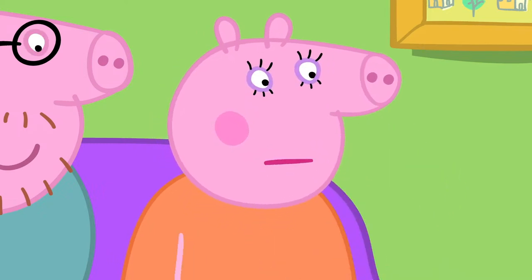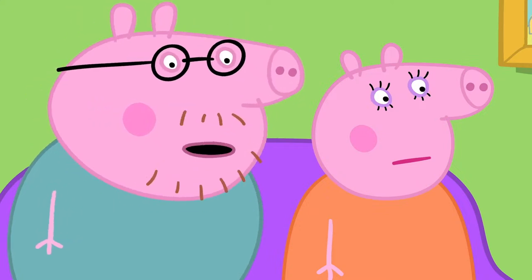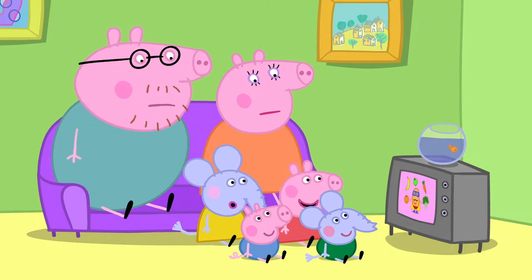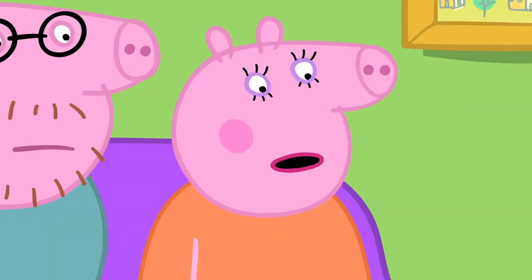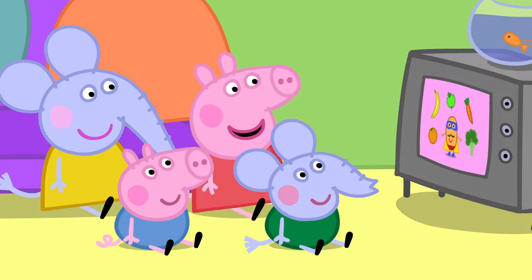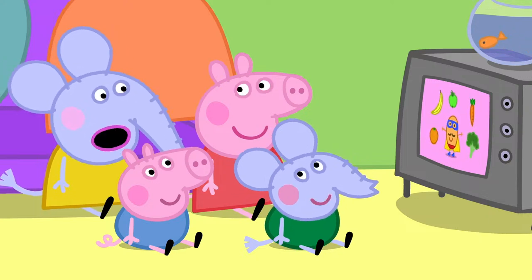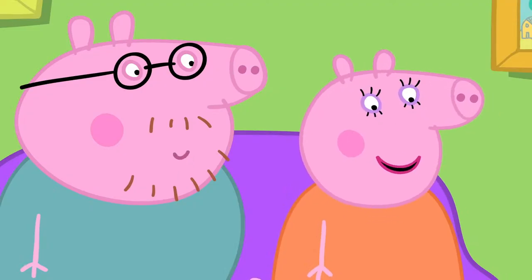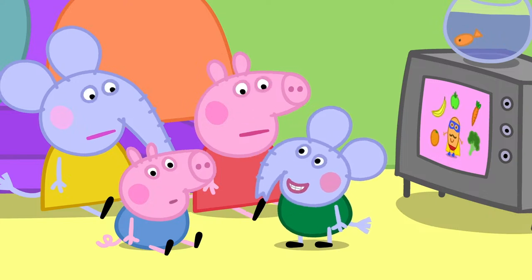We've seen this before. I know all the words by heart. Yes, they show the same story again and again and again. Brilliant, isn't it? Yes, and we will remember all of the words forever. Everyone is so tiny on TV. In real life, they are big. How are they big and tiny? And how do they get in our TV? It's some sort of magic. It's not magic, it's science. Edmund Elephant is a clever clogs.